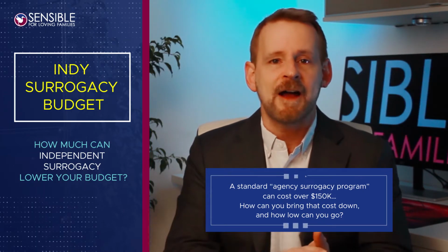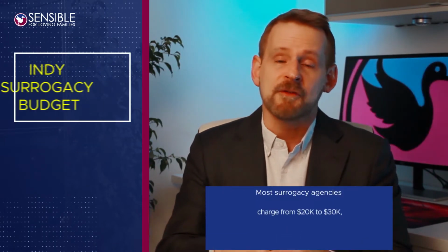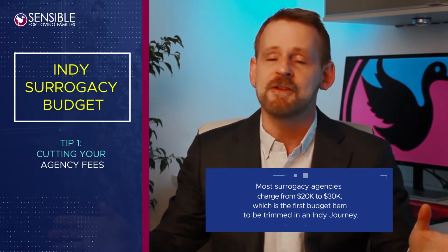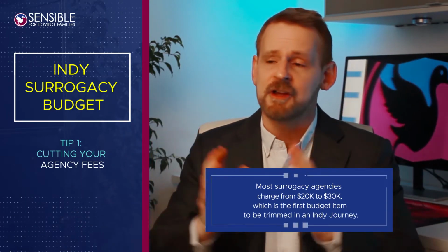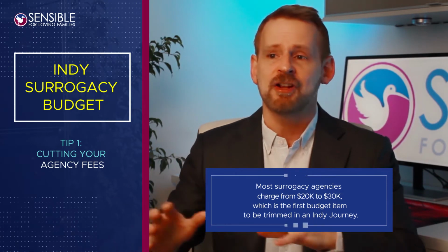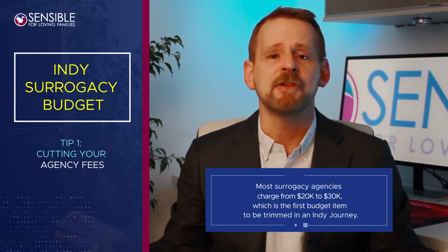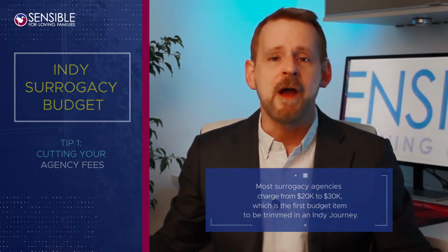There are essentially 5 things in the budget that you need to know about. Some of those can be reduced, some of those can be eliminated. The first item, of course, is the agency fee. Agency fees in the United States cost about $20,000 to $30,000, right? And that is clearly an area that you can deduct from your budget right off the top if you're doing an independent journey. You're not working with an agency, so no agency fees.